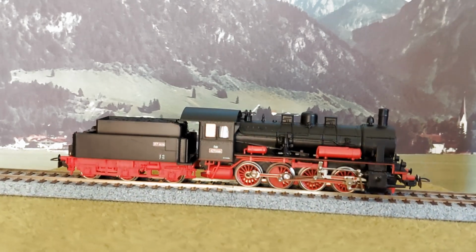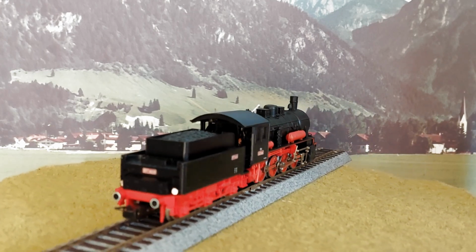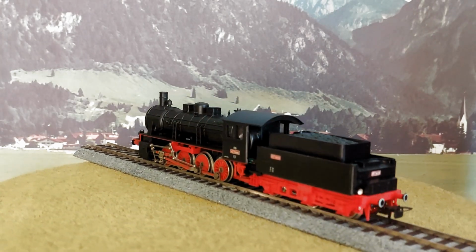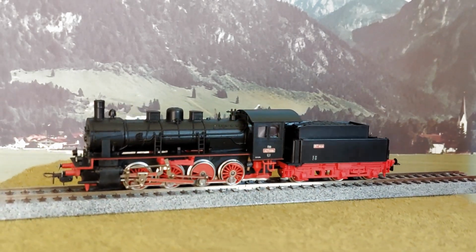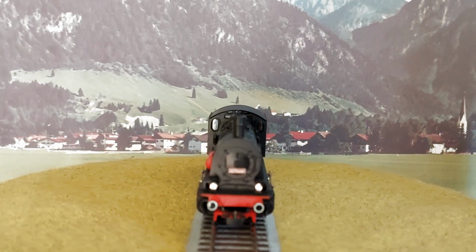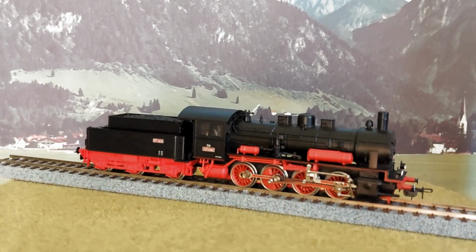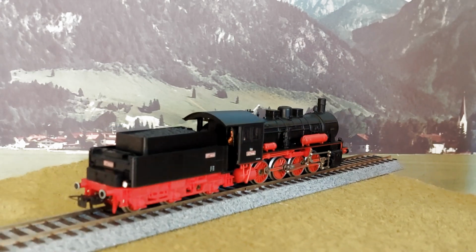Class 55 locomotives. This H0 model comes from the company Pico from the small town of Sonneberg in the former GDR, and it was manufactured in the 1980s. It is a model specific to the state railway company of the former Czechoslovakia. Many details, such as the air pump, have been added separately.